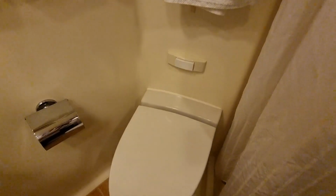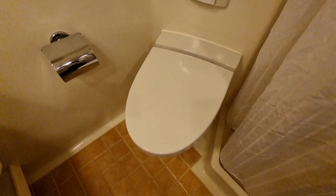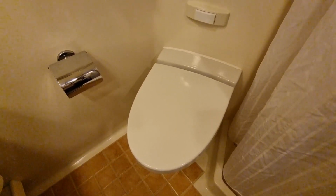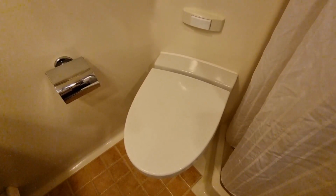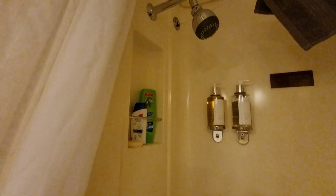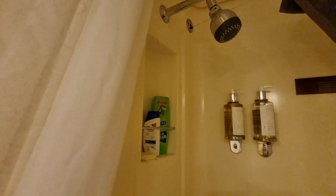The loo is a typical airline or shipping loo where it sucks out, so don't drop anything down it, you won't get it back. The shower is a curtain. There is quite a lot of room. Don't know if you can see from the floor space. It's a fixed shower head.